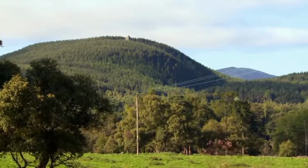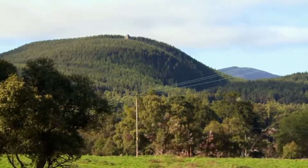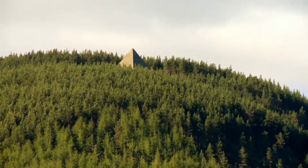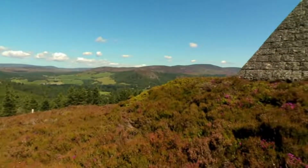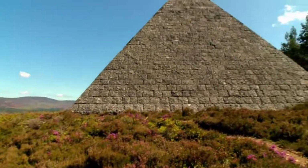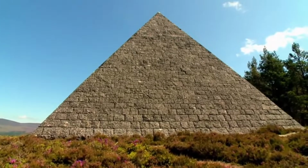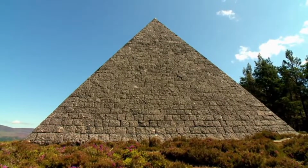Hidden beneath these trees lies something more at home in Egypt than the Highlands. A stone pyramid, so strange and so puzzling, it still raises questions today. The mystery of the Balmoral Pyramid actually runs even deeper. We don't really know who made it, where the materials came from, when it was constructed exactly. It just seems to have appeared.